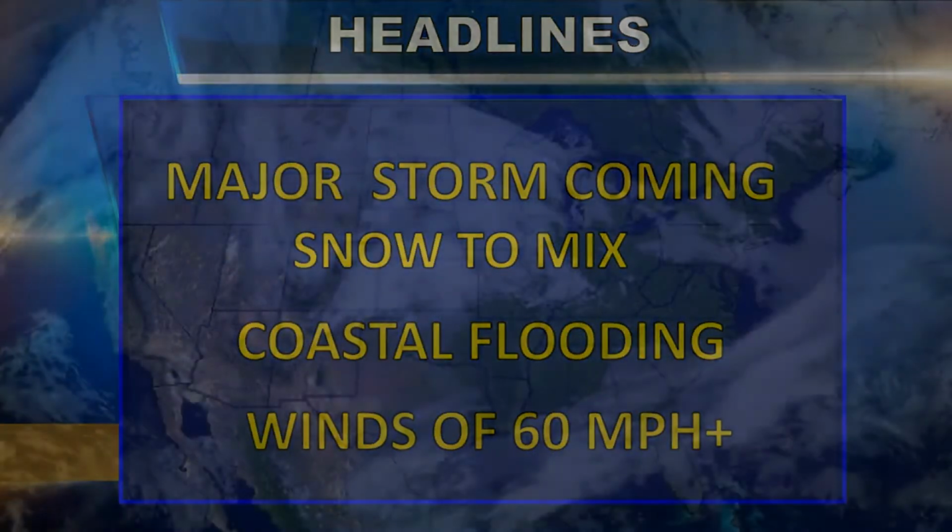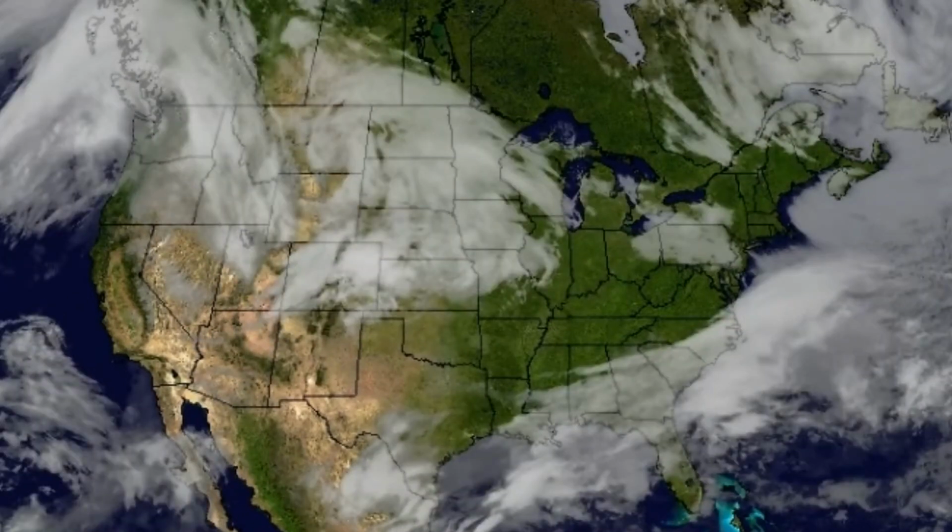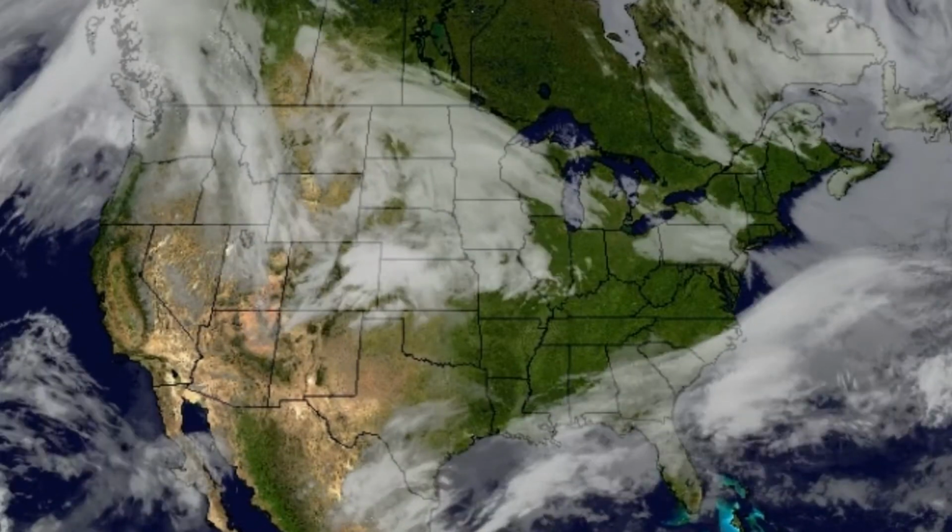There's going to be numerous power outages as well. So let's set the stage for you as we look at the latest satellite loop. You see a swath of moisture coming down from the northern plain states. That's going to be merging with moisture coming out of the Gulf of Mexico, where showers and storms are now forming, to form one impressive gale center east of Chesapeake Bay by late Tuesday and Tuesday night.